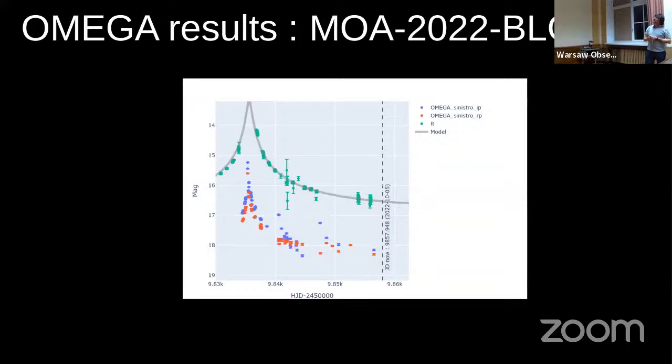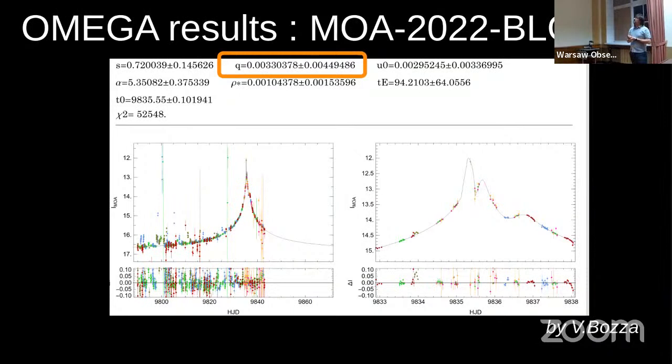Here is another example of a recent result we got. This event was MOA 2022 BLG 462, and it started to get very high magnification, so it triggered follow-up observations, as we can see here. We get a very dense coverage of the peak where we are missing data. And when we use the data in modeling, this is done by Valerio Bozza, we found again a mass ratio of 0.3%. That means this event is another planetary event that we caught this year.